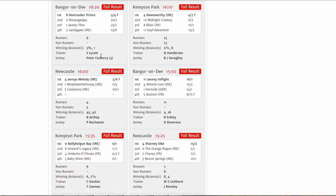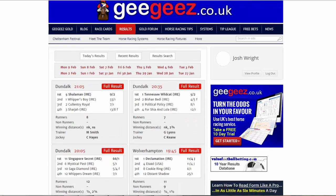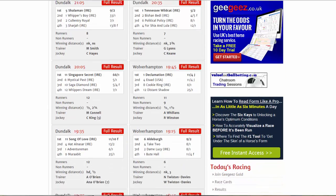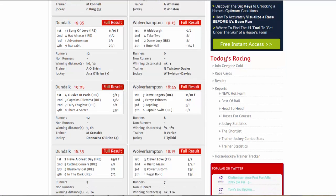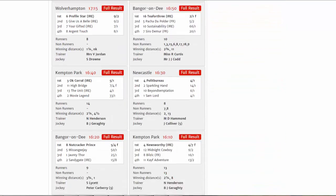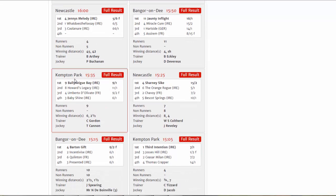The last thing I want to just focus on, there's a full results service, both today's results, and it is quicker than the Sporting Life fast results actually, and also you can look at full results from over time. And you'll notice in the article I talked about a few horses from Friday the 6th and Saturday the 7th of February. I just want to have a look at those. Where are we? Ballyhaig Bay at Kempton.